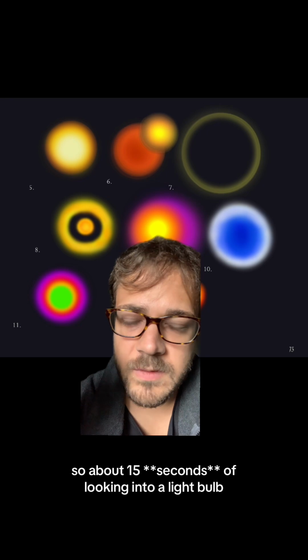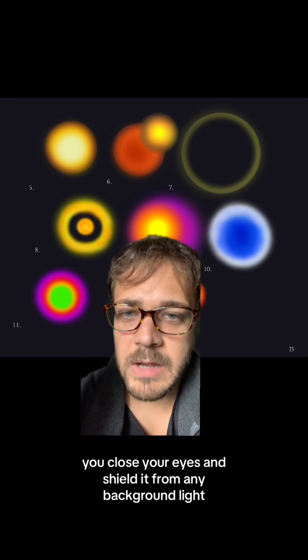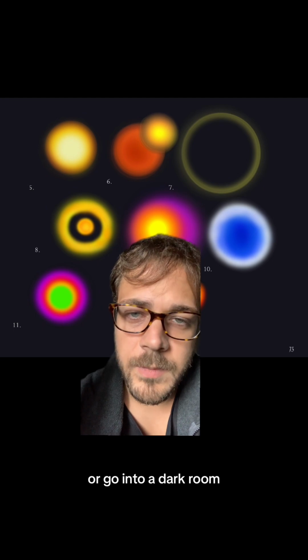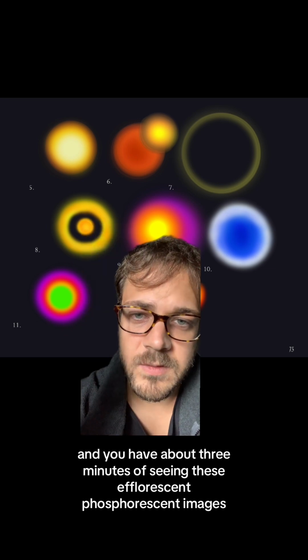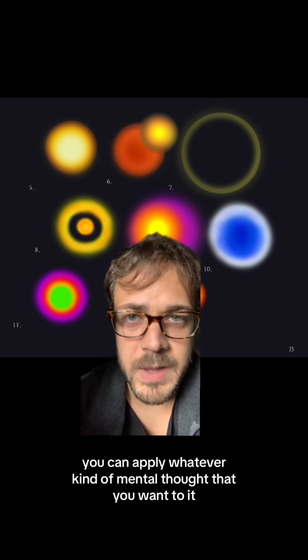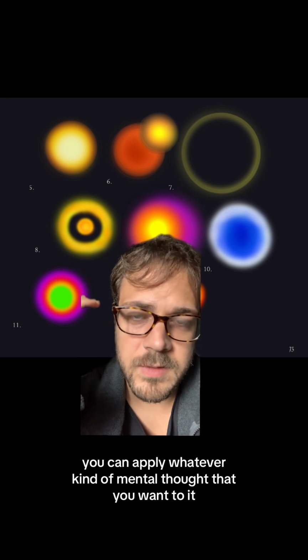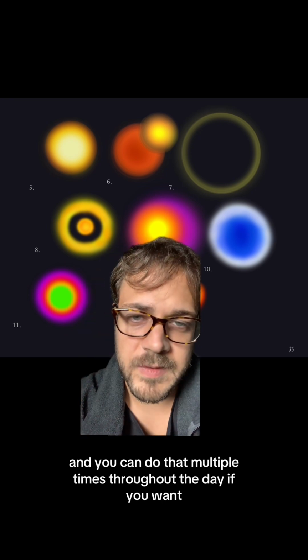So about 15 minutes of looking into a light bulb or 1 to 2 seconds of looking at the sun, you close your eyes and shield it from any background light or go into a dark room, and you have about 3 minutes of seeing these efflorescent, phosphorescent images. You can apply whatever kind of mental thought that you want to it, and it'll last for about 3 minutes, and then you can do it again, usually around 3 sessions, which is about 10 minutes, and you can do that multiple times throughout the day if you want.